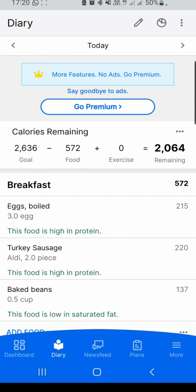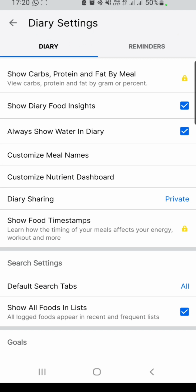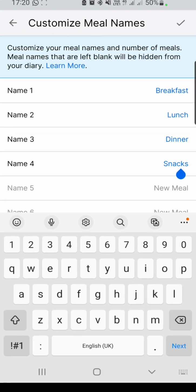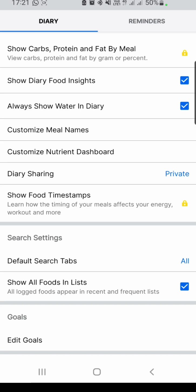So some things on the settings, on the 3 little ticks here, if I circle this right there, click that, and then you can click on diary settings. Now this is where you can change some of the stuff on here, so you can customize meal names. So here you can literally go, personally, I haven't done this on mine yet, take that off. If you want to be OCD, and you can, just put meals. We'll see what that looks like in a minute.